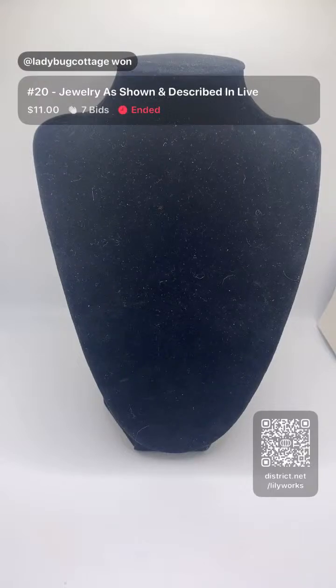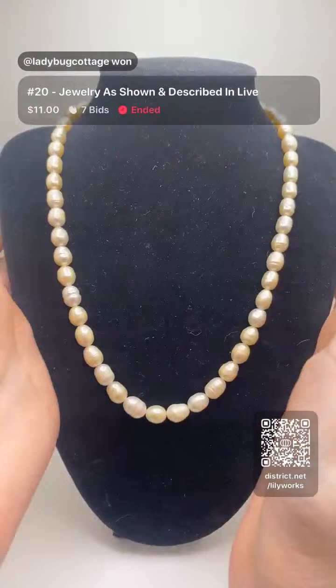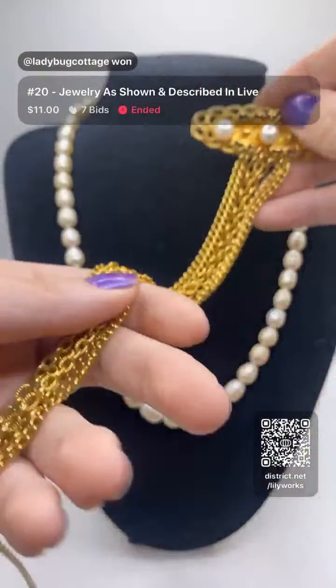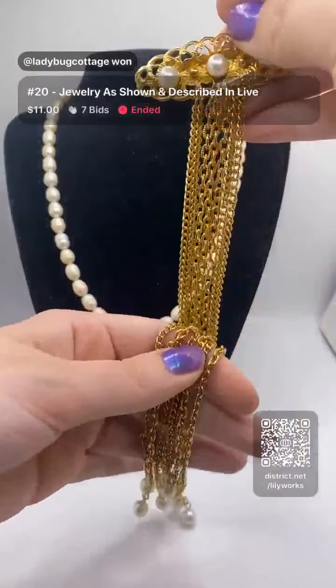Okay. So this guy is 17 inches long. Really pretty granny core style freshwater pearl necklace. And look, guys, we'll throw in this guy with it. You get this set. Lovely. Really amazing. Look at this brooch.